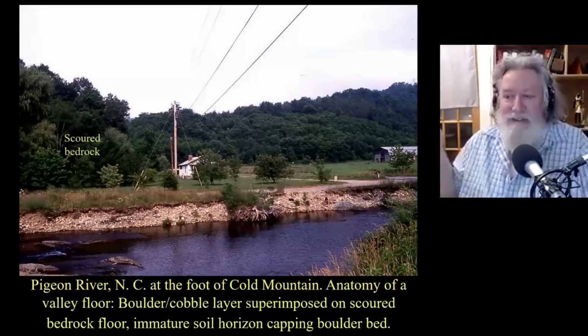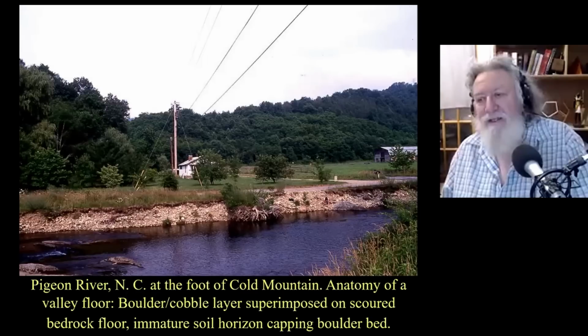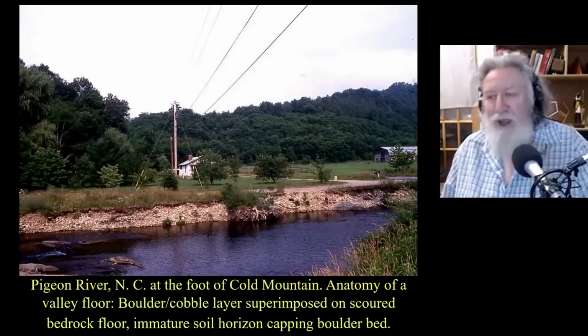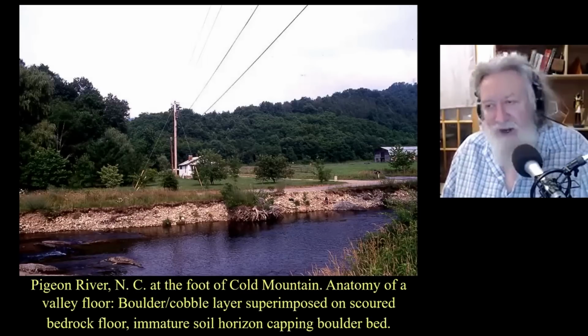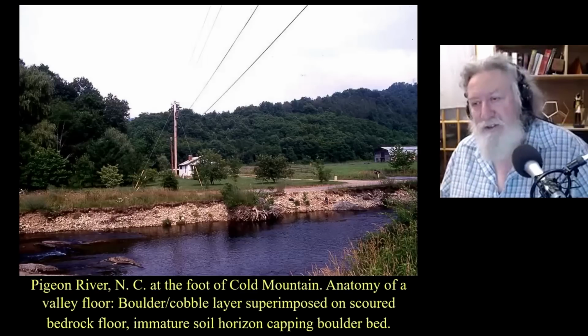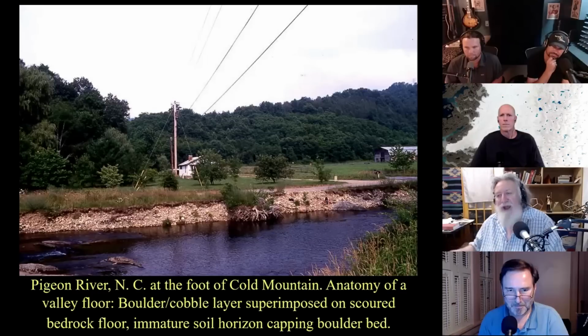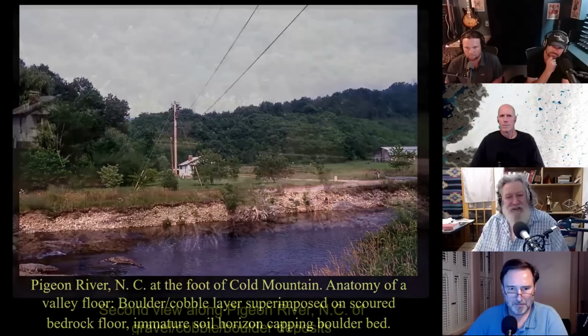So how do you get that as the end result without having some kind of extreme erosional event followed by an extreme depositional event? And then once those are over, not much happens, because now it's a fossil feature. In other words, the whole valley floor here is a fossil. Yeah. And you say this is predominant pretty much in Western North Carolina up along the Appalachians? Oh, yeah. Absolutely it is.